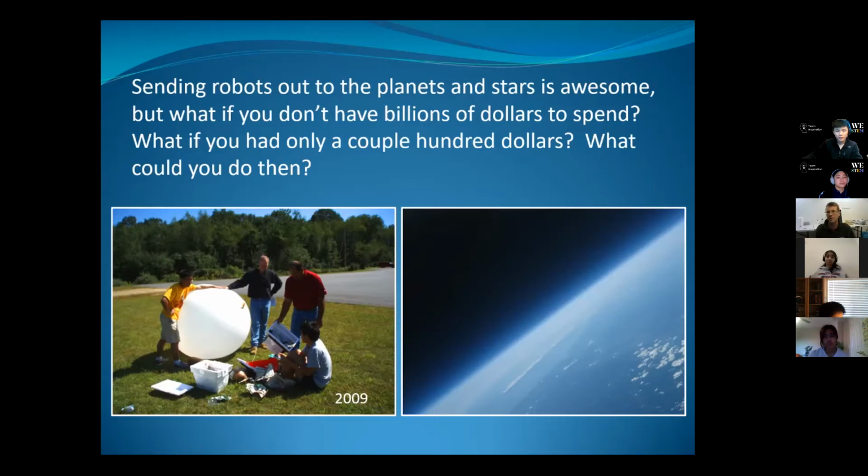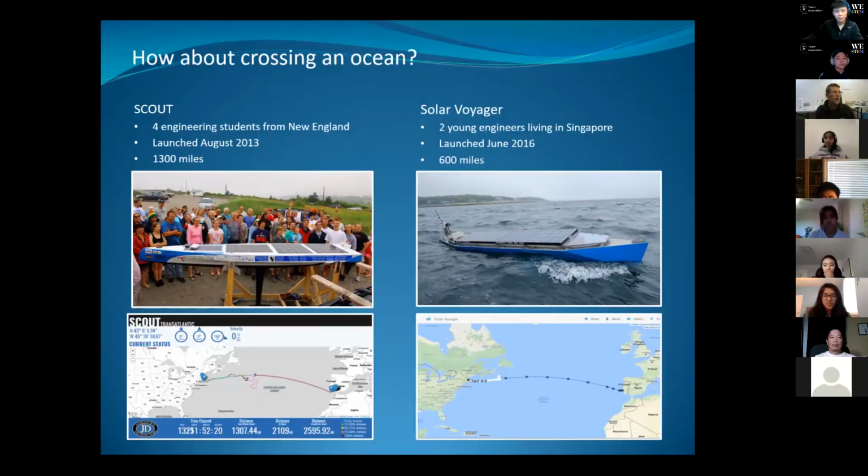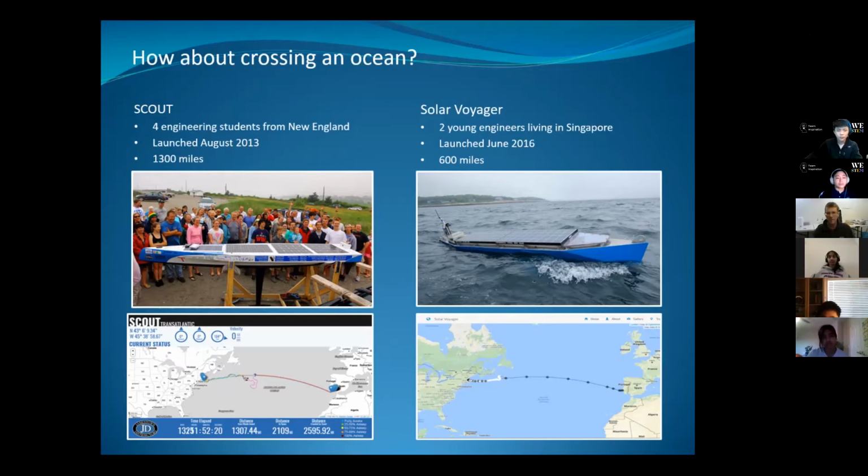And I just remember seeing that and thought that was the coolest thing in the world. So that got me thinking, what could I do like that? And I thought about, well, what about crossing an ocean? And it turns out that people have been trying to do this for a while. These are 2 different projects, Scout and Solar Voyager, both solar-powered boats. And you can see in the little maps, Scout made it about halfway across the Atlantic. Solar Voyager maybe a third of the way before they ended up breaking. But I saw these projects and I thought, you know what, I want to give that a try.